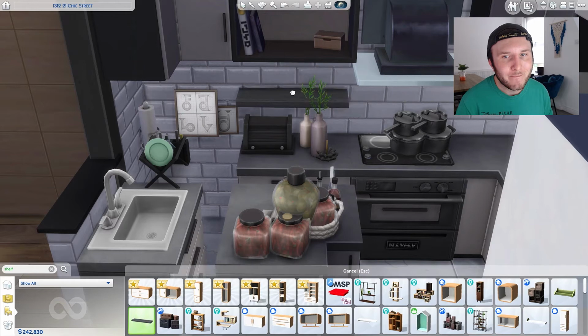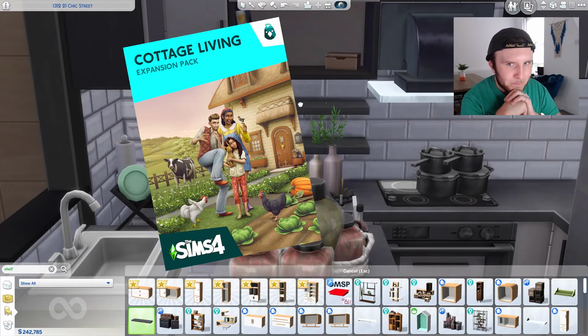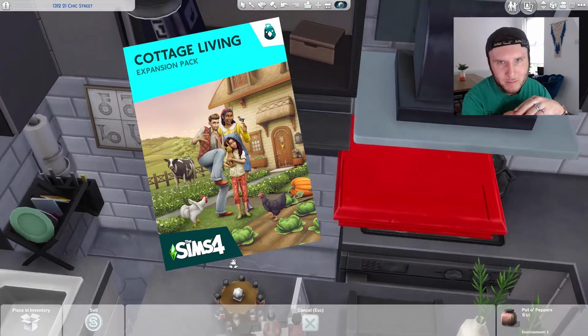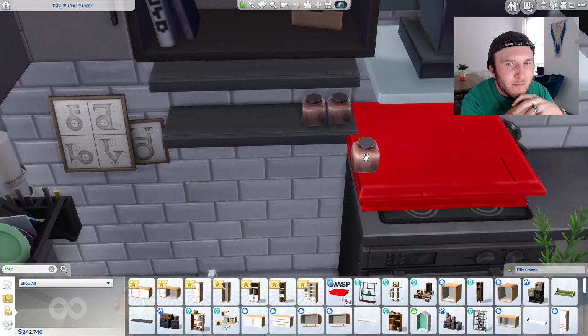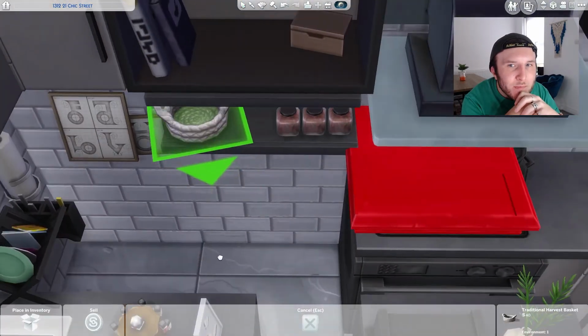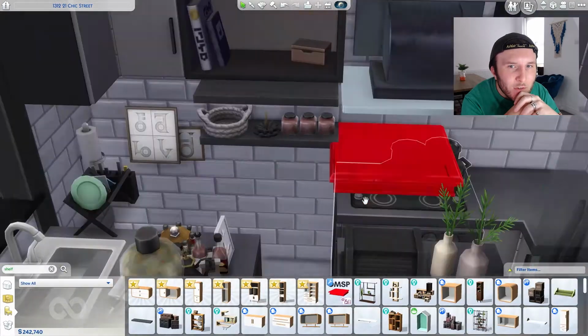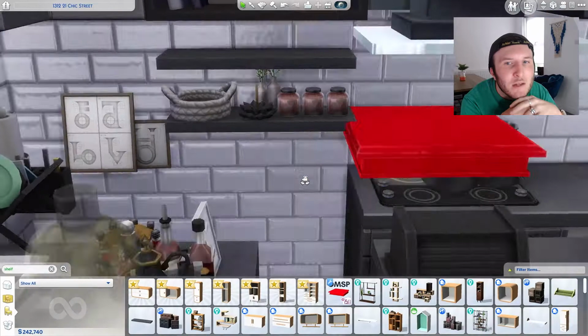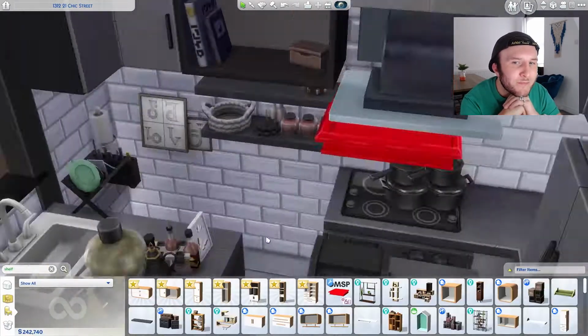Look, see, is everyone excited for the cottage pack that's coming out next month, the expansion pack? I'm not really. Not particularly. Not really into farming. I know everyone sort of goes crazy over farming, but I'm just not into it. I've built a farm once and it's alright. Check it out in my gallery.